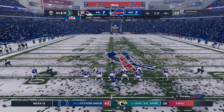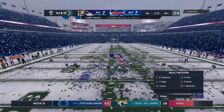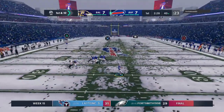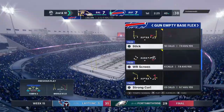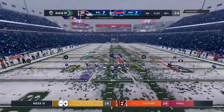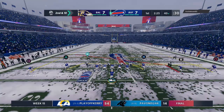They've got good starting field position as they come up here, first and 10 at the 40. From the gun, it's Allen. He's going to fire one deep over the middle, and that is incomplete. He was looking for Isaiah McKenzie that time. And it's second down. Brings up second and 10 at the 40-yard line.